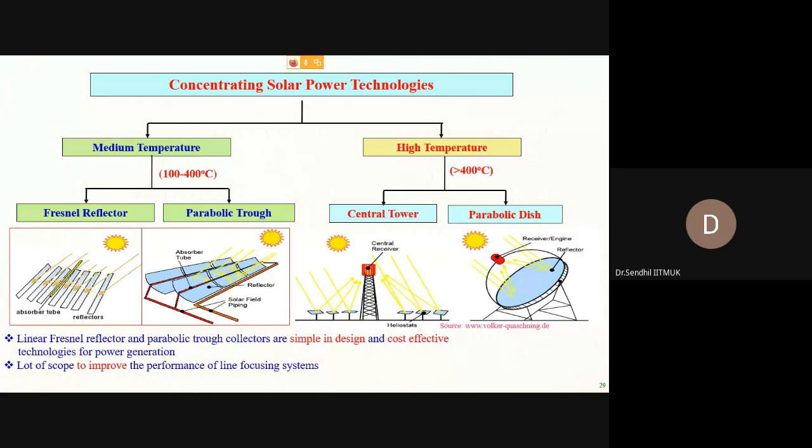Whereas in the medium temperature range, the temperature is less than 400 degrees, and the parabolic trough and linear Fresnel reflectors come under medium temperature applications. You can see that it's a 2D structure. 2D means it's a line focus. The focus is not a point, it's a focal line. So these are the classifications of medium temperature and high temperature concentrating solar power technology.